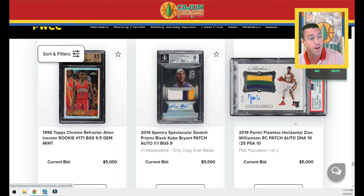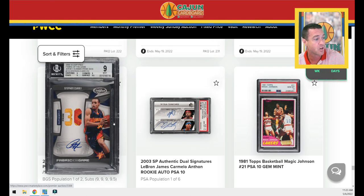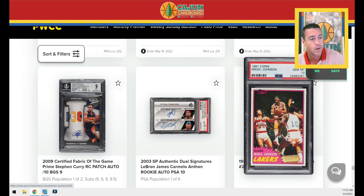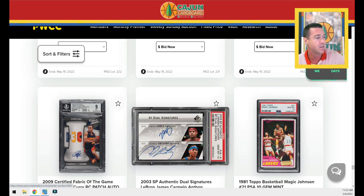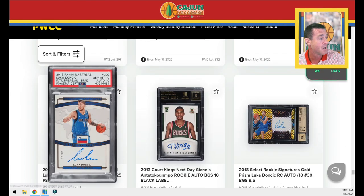Patch auto Kobe, patch auto horizontal with the Mardi Gras colors Zion. Another patch auto Steph, dual autograph LeBron and Carmelo. 81 Topps is a rare breed here, right? 81 was last year. Topps made cards for a little hiatus, right? No basketball cards were made in 82, and then Star came in 83 to 85, and then 86 Fleer came back, and the rest is history with 86 Fleer cards.